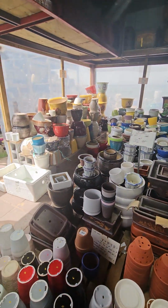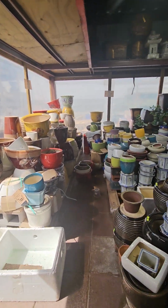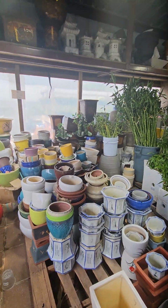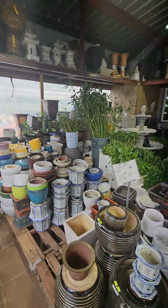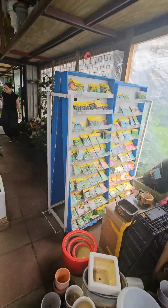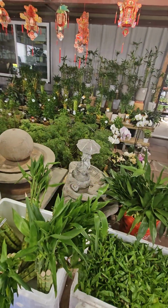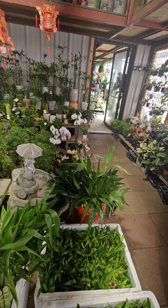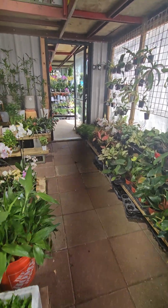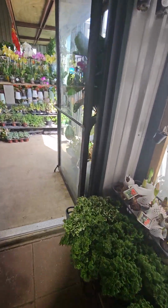And this is where I come, people. I come here. As you can see, I know the owners. They are awesome people. Huge collection of everything you can imagine. Any kind of fruit tree you want, they have it here. Nobody else has what they have here. They have everything here. I've been coming here for 12 years. So please shop here, for all your exotic fruit trees and trees.